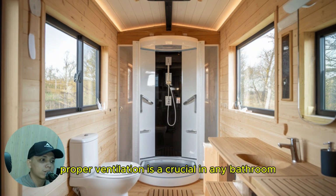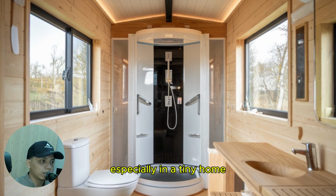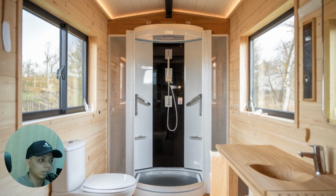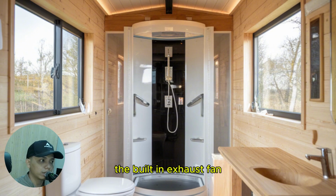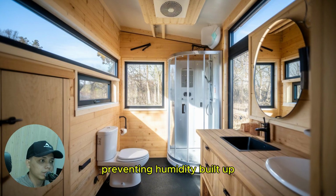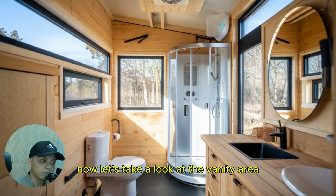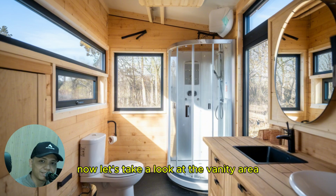Proper ventilation is crucial in any bathroom, especially in a tiny home. The built-in exhaust fan ensures that moisture is quickly removed, preventing humidity build-up and keeping the space fresh at all times. Now let's take a look at the vanity area.